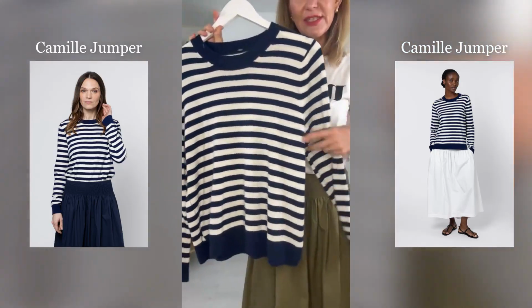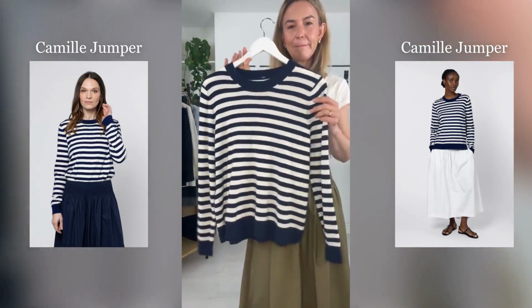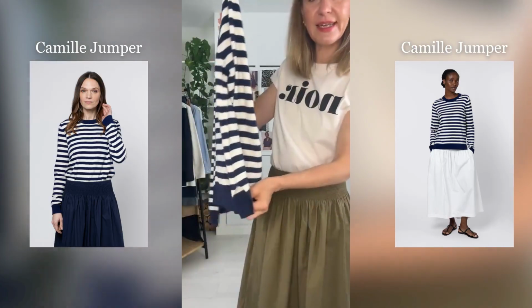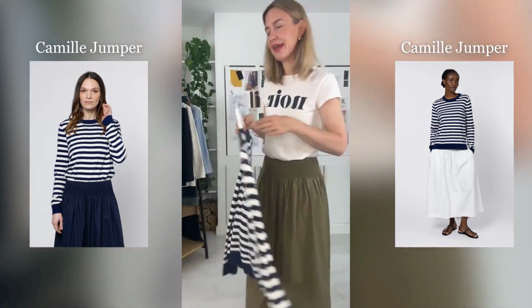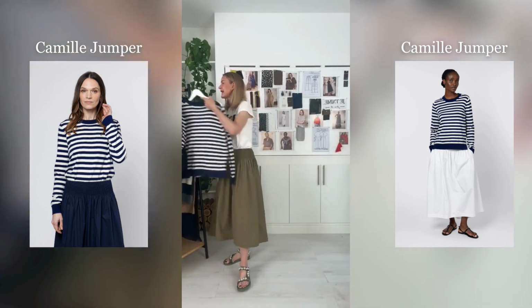It's cashmere cotton, so nice and breathable, an absolute staple for summer. But I would say a classic knit in a really classic cut, but with those thoughtful details. So you've got the little side splits here, a beautiful yarn, a really lovely classic crew neck, but a little bit of interest in the stripe.